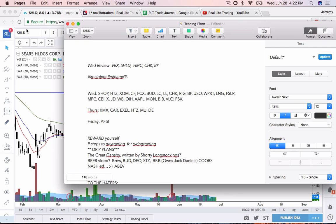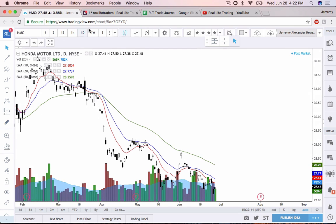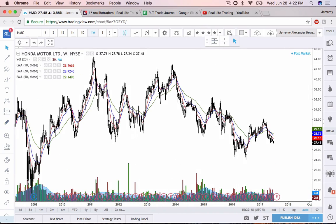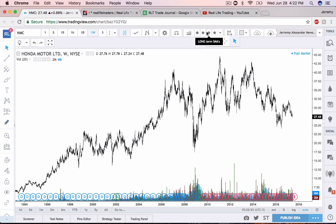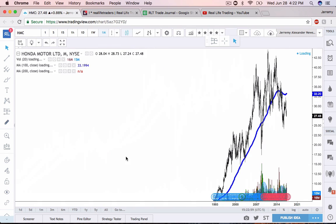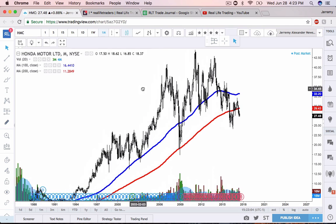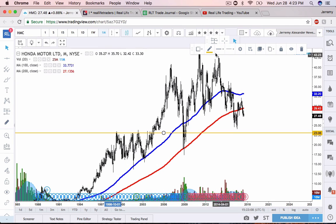All right, HMC and then BP, and we're done. So here's Honda Motor Company on the weekly chart, just zooming out right here. And believe it or not, Honda's had a little bit of struggles to go bullish recently. Here are your long-term moving averages, and we're below those. Again, this is on a weekly chart. Here is the monthly time frame, and on the monthly chart, we're below all the moving averages. It looks to me like we are trading lower. Here's a really good old resistance, new support down here at 23.